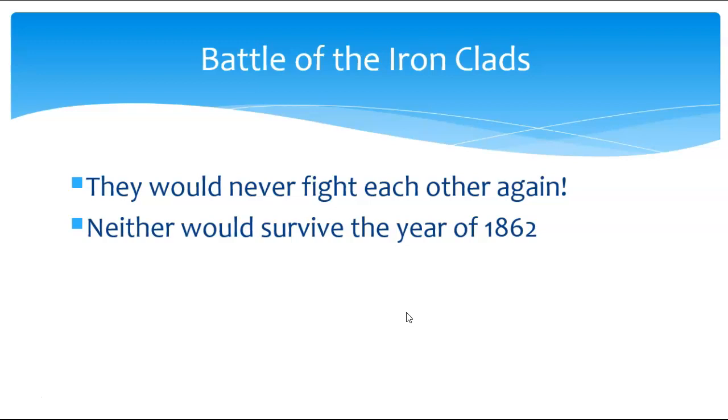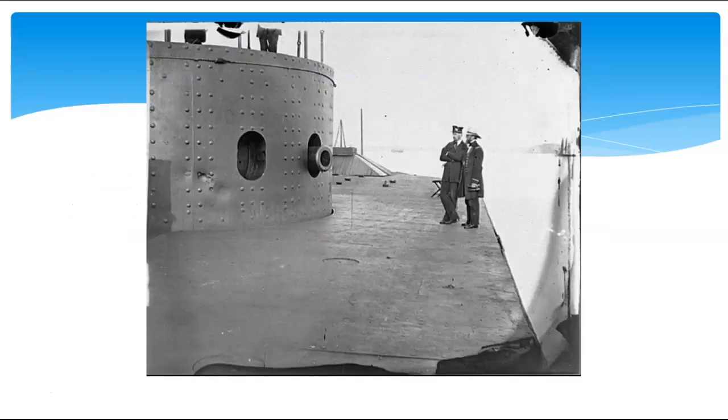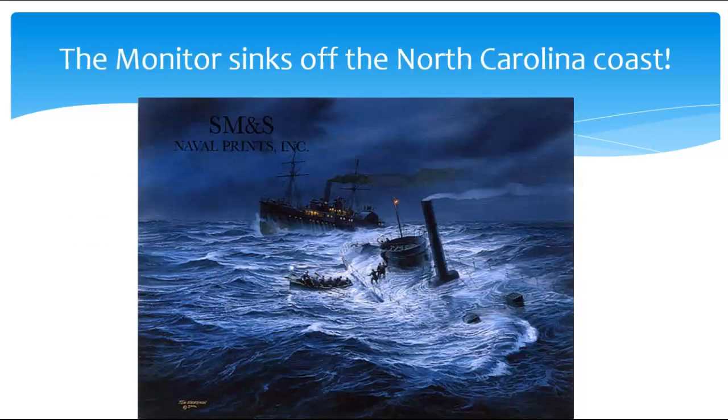Neither side wins, neither side loses. But they'll never fight again. Both of them actually don't survive the year. This happens in March. By the end of the year, the Monitor actually, seen here, you can sort of see some of the cannonball dents. You can see other ones here. Basically sinks off the Carolina coast down in December.